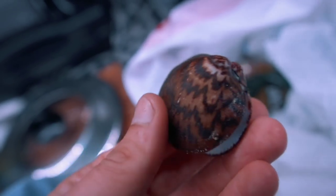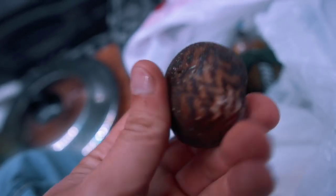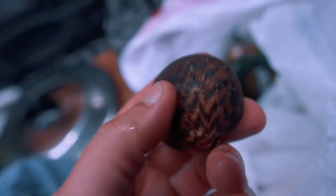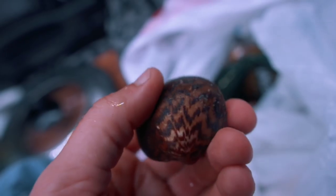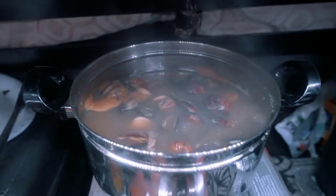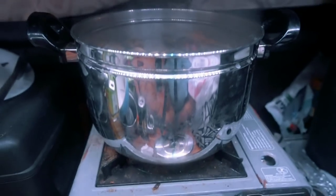This is what they look like. The surface of this kind of clam is very interesting. It's almost like it's not hard. It almost has little hairs on the outside. It feels like a suede material, kind of. Oh yeah, this is going to be awesome. It's a big, big pot.